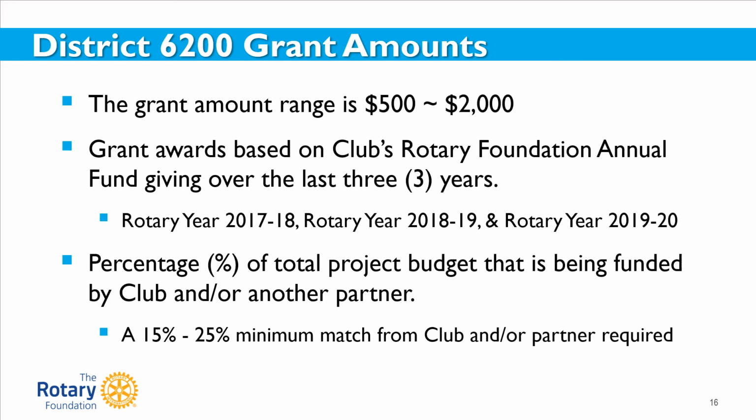for a district grant. For example, it is not uncommon for a district to give district grants only to those clubs that have contributed to the annual fund. District 6200 is not that strict. However, having said that, the clubs that support the Rotary Foundation year after year are eligible to receive a greater district grant amount than those clubs who do not systematically support the foundation. Such a process is fair to all concerned.